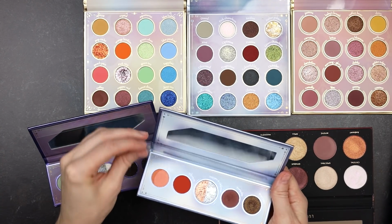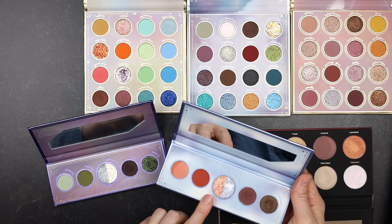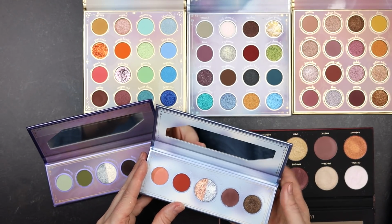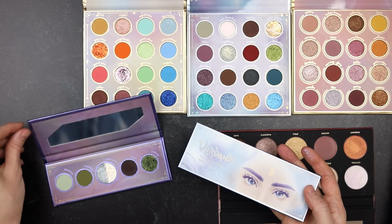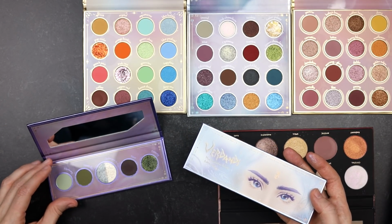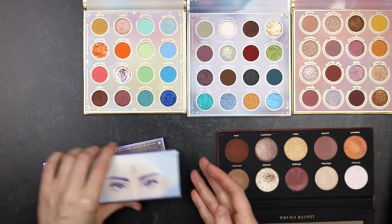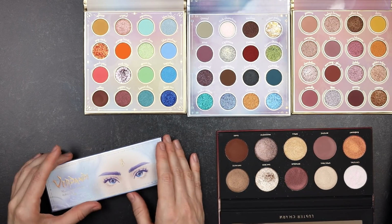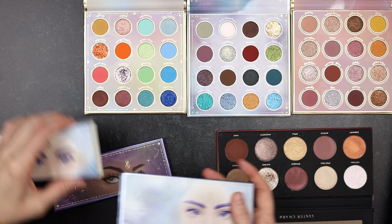I have other neutral eyeshadow, other red eyeshadow. I have other green eyeshadow. I think that I can happily pass these along, even though I enjoyed them so much, and even though those center shades really excite me. I don't need them. I don't feel like I'll miss them if I don't keep them.